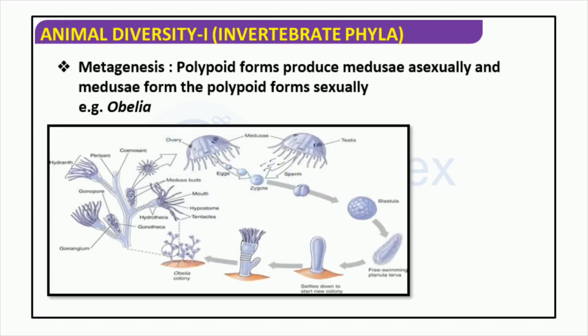Metagenesis is a life cycle that is encountered by many invertebrate phyla, in which asexual reproduction of medusae from polypoid forms and sexual reproduction of polypoids from medusae occurs. An instance of this is the Obelia, which produces polyps and medusae to create new generations. This kind of variety allows diverse species to reproduce and endure.